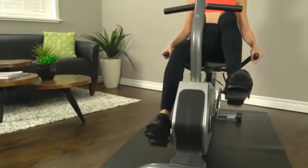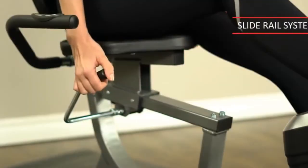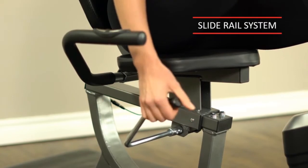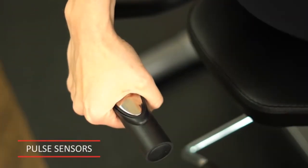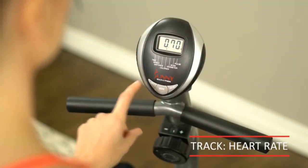Commit to get fit with the Easy Adjustable Seat Recumbent Bike. Slide rail and easy adjust lever make moving the seat seamless. Soft grip handles with pulse sensors help to stabilize and calculate heart rate. Easy-to-use LCD monitor provides many features to monitor your workout.